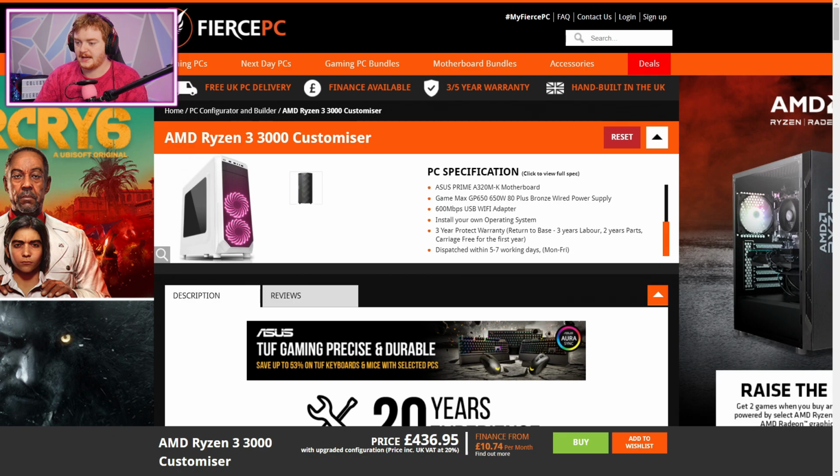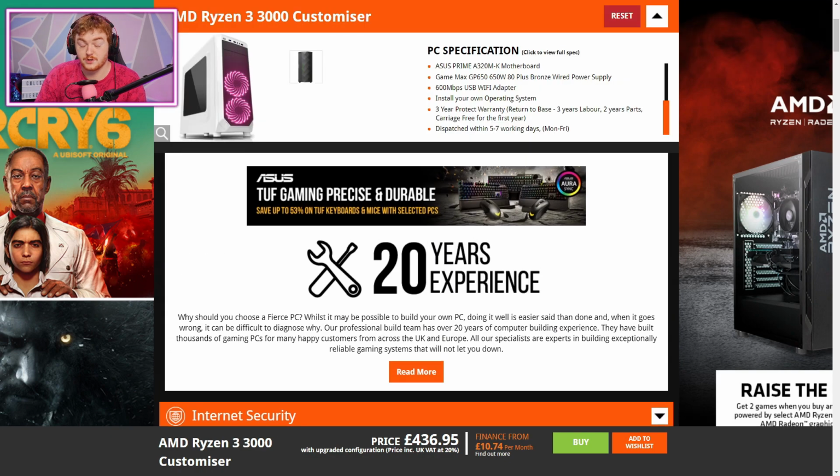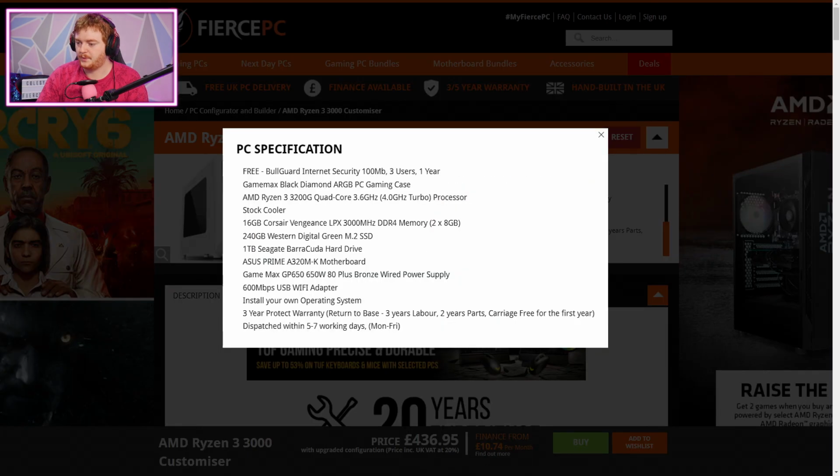First of all, we have an AMD Ryzen 3 3000 customizer. Now, these are completely customizable PCs that are available on Fierce PC. This is just the specification that I have come up with myself. It's up to you what case you go for, but I just chose the cheapest to keep the price even lower. We've gone with a Ryzen 3 3200G quad core, stock cooler, 16 gig of RAM.